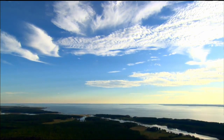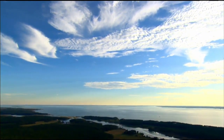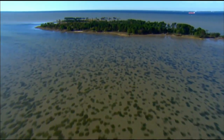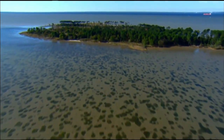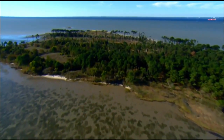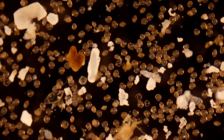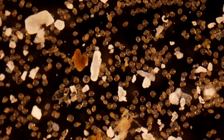Biologists have even estimated that when English settlers reached the Chesapeake in the 1600s, oysters were filtering the entire bay about once a week. Unfortunately, oyster reefs now cover just 1% of the area they did at those historic levels. But how do oyster bars even form? Let's take a look at the life cycle of an oyster.